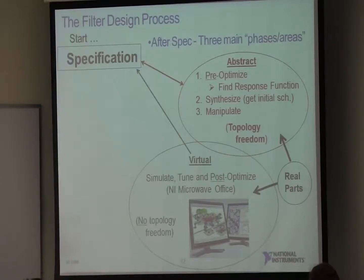The next phase is a virtualization phase. We have a schematic. Before we build it physically, we would like to see how it works, and we can use computers and software to do that. Not only can we simulate a schematic, we can tune and play with elements, and we can run automated post optimizers with different kinds of things that drive automatic optimization. We can set the goals that we want, which will have to do with the specification, right? We'll be driving these tunes and optimizing toward these goals. At this point, there's no freedom in topology. This optimizer won't create new parts, won't take parts away. It only permutes what is already there. That's why this point is so important.